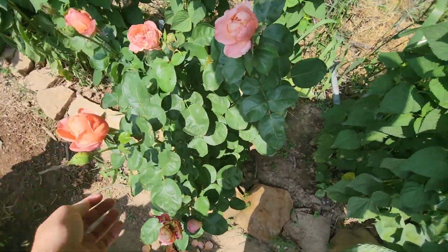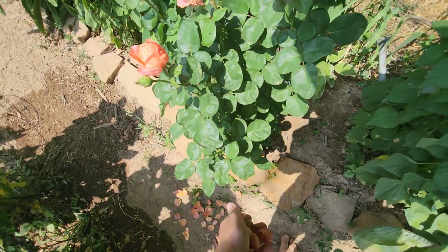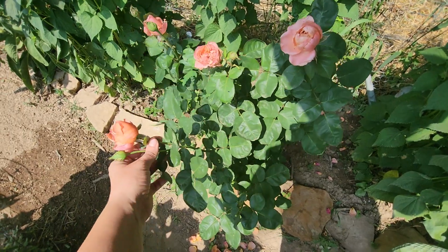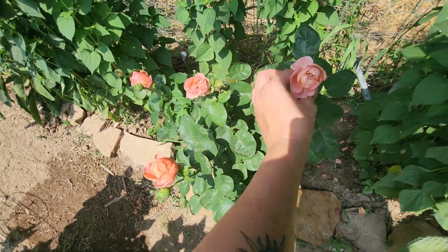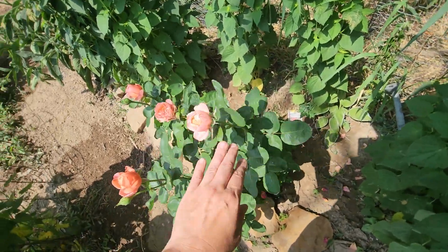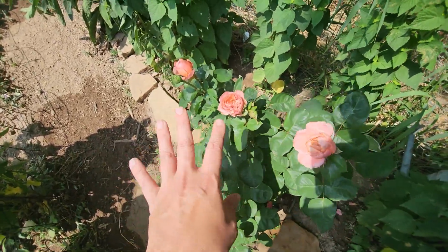I'm going to try and pick some of these that are doing well, like this one, and probably, I don't know, he's got a little one with him. And he's almost dead. Okay, maybe nobody's getting picked from this run. I wanted to take a bouquet in the house. This one smells the best out of all my roses.